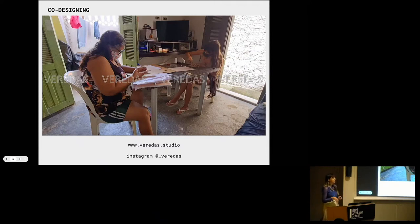I met her years ago when Veredas was still just a dream, and I was in my final year of undergrad, doing research and development for my final collection. And this is just one of the many pictures of us working together in what I call co-designing, because it is really a process of back and forth, talking and exchanging of ideas and knowledge about design and the patterns and so forth.